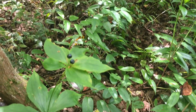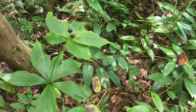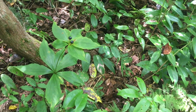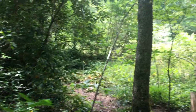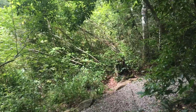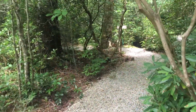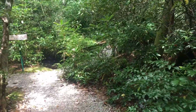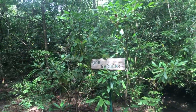Since this is a garden in every season tour, I wanted to pause and take a peek at our cucumber root. You all can see that those small flowers that I talked about in April are now developed into berries, and hopefully next month, or maybe even later on in the month of September, the leaves and those whorled leaves will start to develop and get some fall color, and they will be a beautiful maroon reddish color, which I hope that you all will be able to see if you're here visiting.